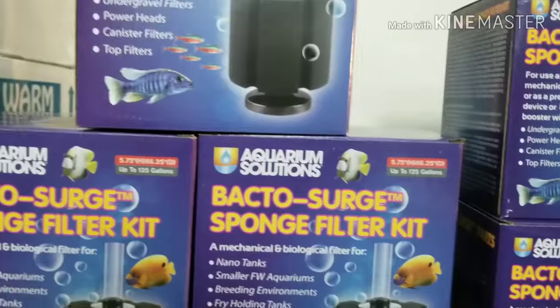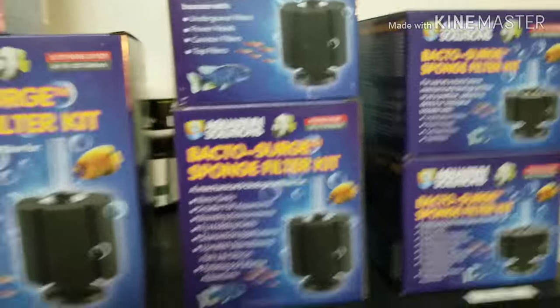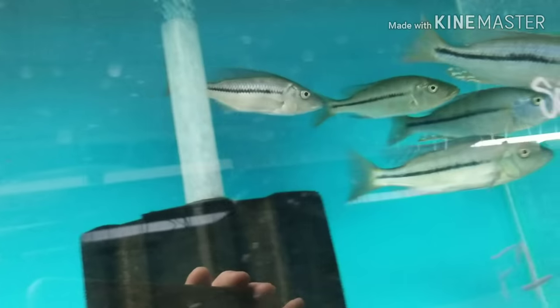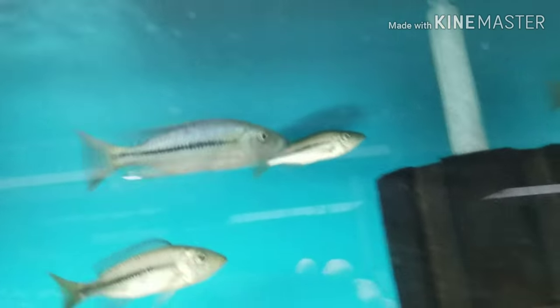Back in stock are the Bacto Surge sponges. My wholesaler was out for a while, but they're back now for $150. The wild-caught Dimidiochromis compressiceps, big 6-inch plus males, and 4.5 to 5-inch F1 females.